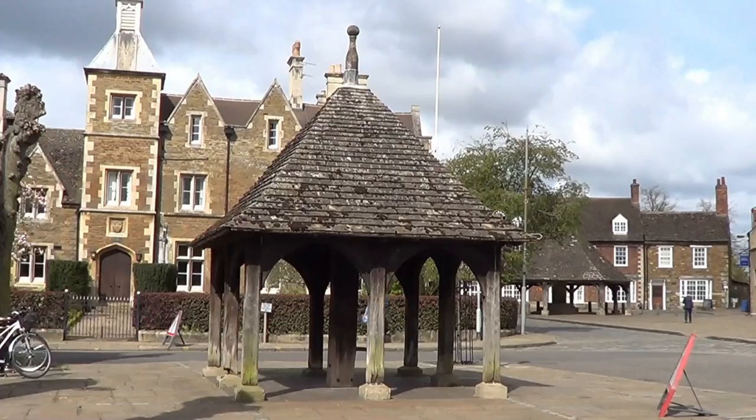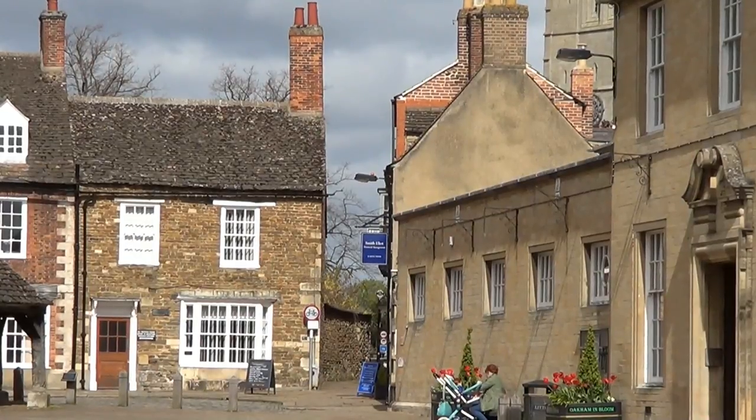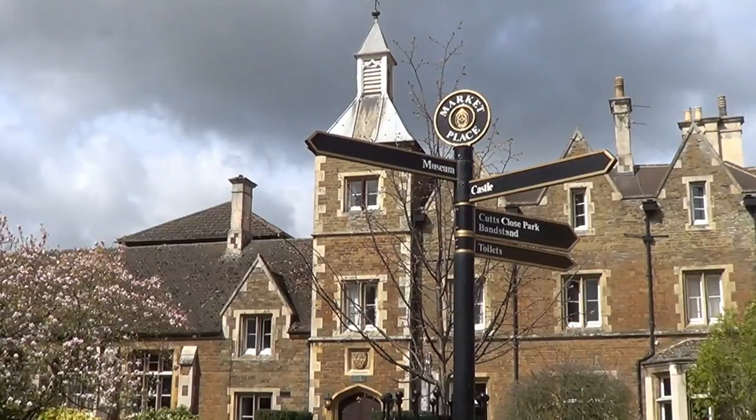Oakham lies to the west of Rutland Water, in the Vale of Catmose, and is built on an incline varying from 325 feet to 400 feet above sea level. Tourist attractions in Oakham include All Saints Church and Oakham Castle.